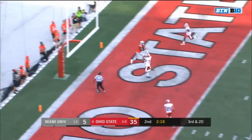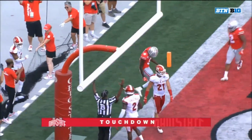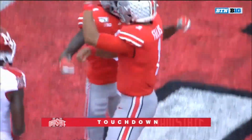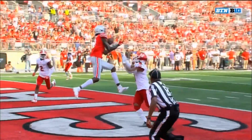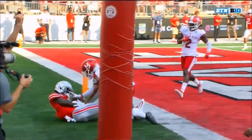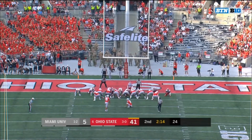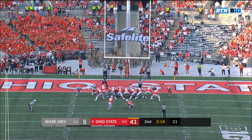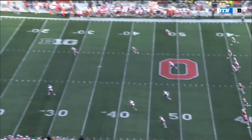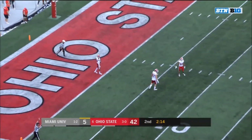Fields going for it all. Got it. Did he get down in bounds? Yes. Touchdown. Spectacular catch by Binjimen Victor on a great pass from Justin Fields. Ho-hum, 30-yard completion on 3rd and 20. Look at him getting that foot in bounds. When you have a 6'4" receiver, Miami gives that one up for a touchdown. 42 unanswered. Ohio State has opened this up to a 42-5 lead.